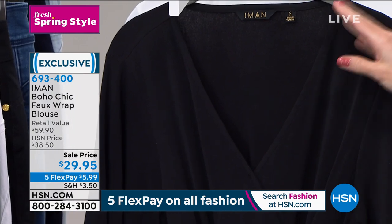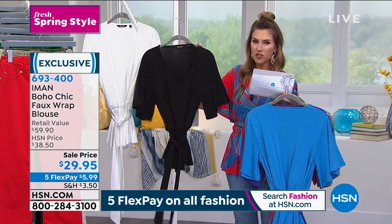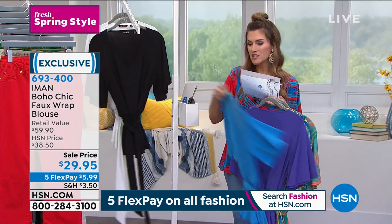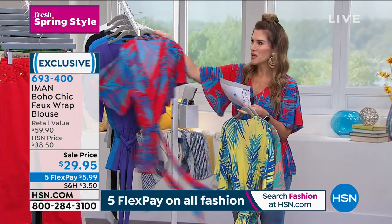Next up, can't go wrong with black or white. In fact, I would highly recommend getting the black and white at this clearance price and then maybe playing with another solid color, or of course, definitely play with some of the prints.